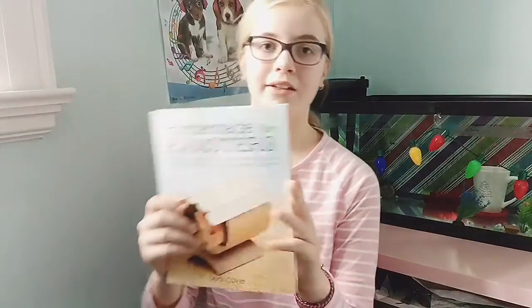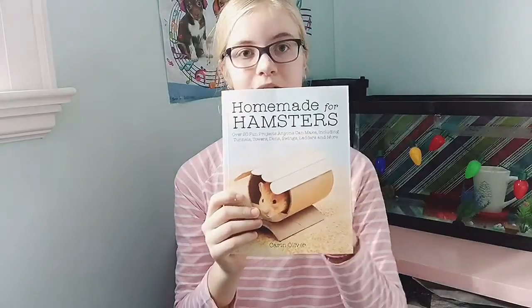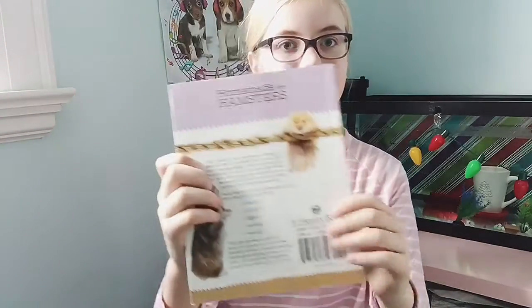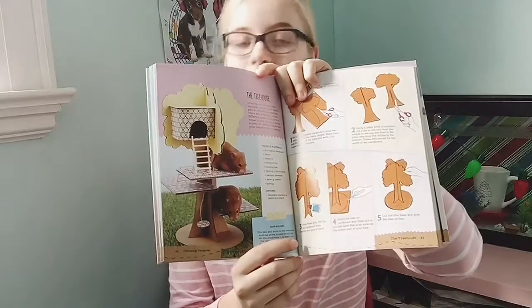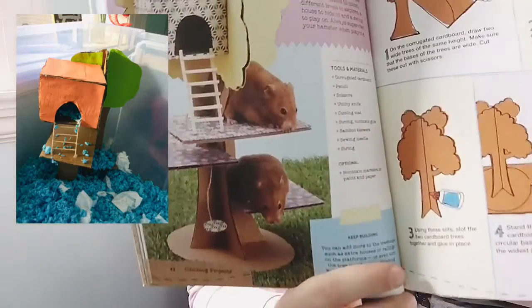I got this book, and I am so excited. It's from Amazon, and it is a Homemade for Hamsters book, and it's how to make cool homemade stuff for your hamster. And I actually made one of the things in this book. I made this for Sugar. I made the treehouse. I will insert a picture of what mine looks like, but this is the picture.